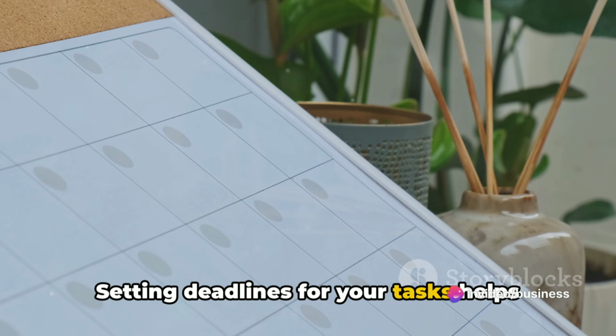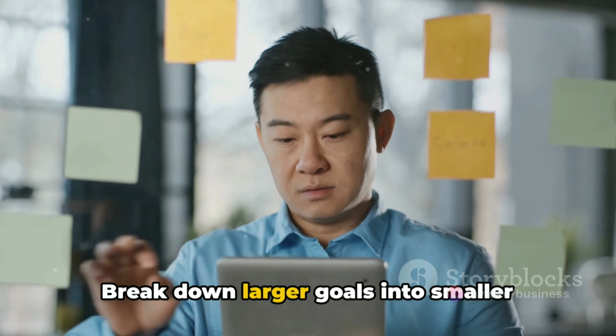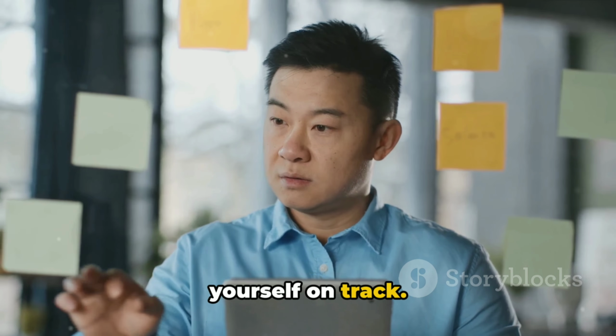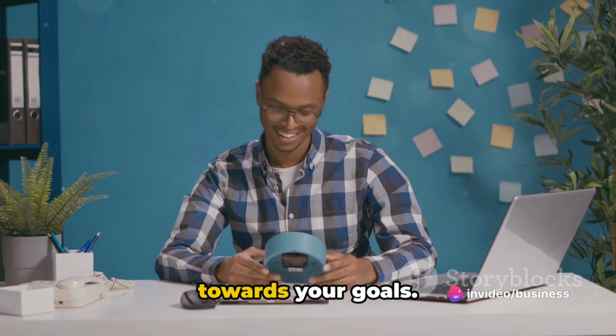Setting deadlines for your tasks helps create a sense of urgency and accountability. Break down larger goals into smaller milestones with specific deadlines to keep yourself on track. This will help you stay motivated and ensure that you make steady progress towards your goals.